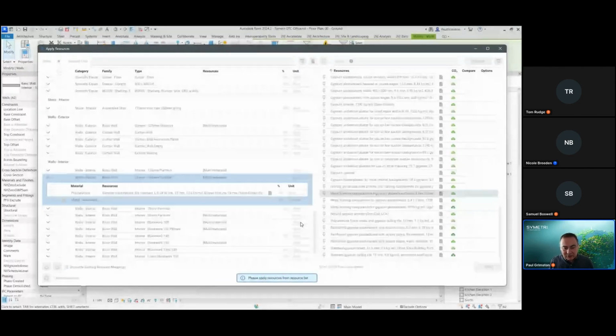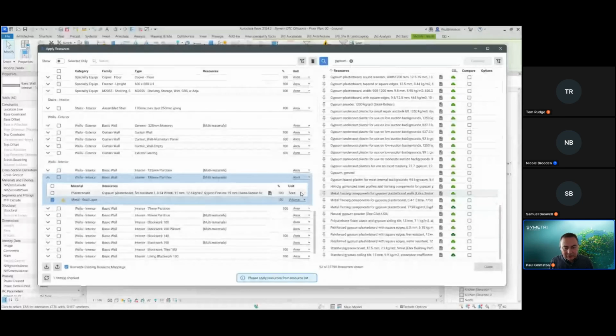So yeah, if I change this to volume for the stud work, so area for the plasterboard, but volume for the stud work. I guess this is just showing how we can override the settings individually if we need to. So the default unit we had set to area, we can override it per layer, per component as well. And then we can apply that, and that will go through and work.